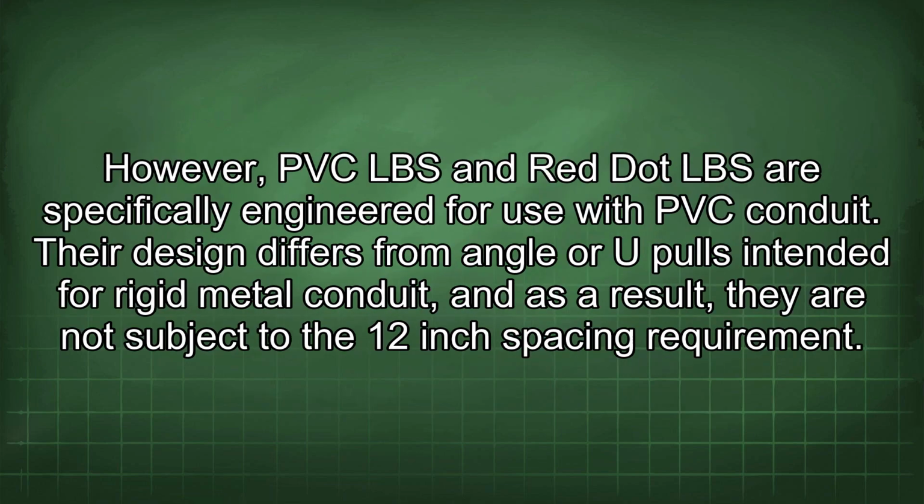However, PVC LBS and Red Dot LBS are specifically engineered for use with PVC conduit. The design differs from angle or U-poles intended for rigid metal conduit, and as a result, they are not subject to the 12-inch spacing requirement.